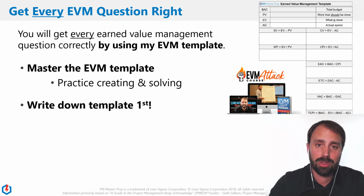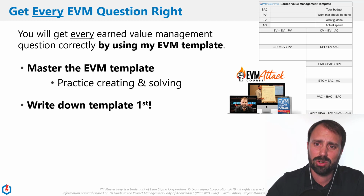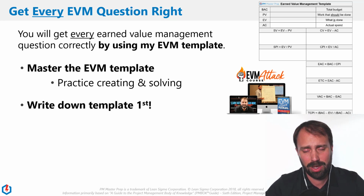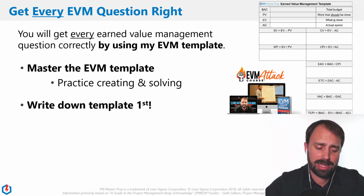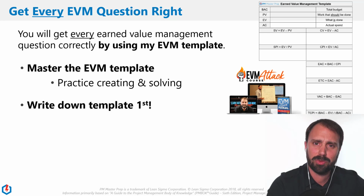Okay, and so when we get into the exam, we know this template. It makes sense to us. It's logical. Everything's good. We write down the template first. That's what we do. And so once we have the template first, we keep that copy clean. We never write in there. We never problem solve with that template.